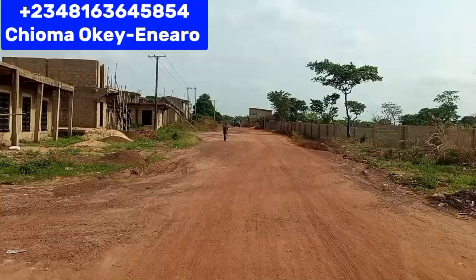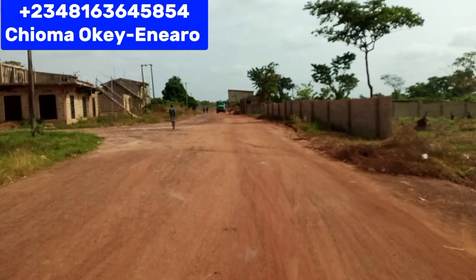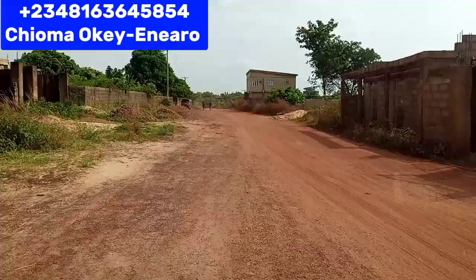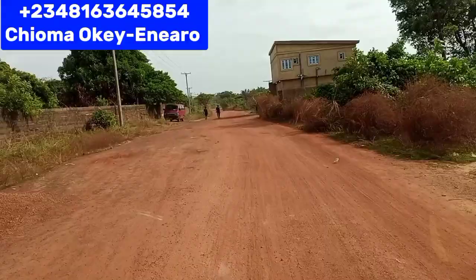Please kindly pardon my camera that is shaking. I have to use keke today because car wasn't available, so I had to use keke. So we don't have any excuse, you must get the job done. Please kindly pardon my video today. The road is not that smooth, and I'm using keke, so it's not that balanced. So please kindly pardon the video.